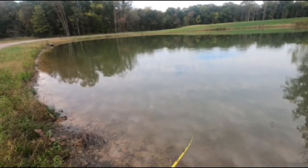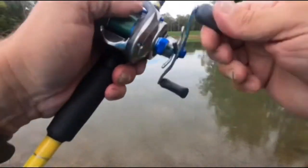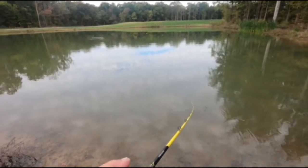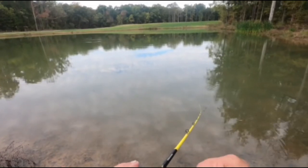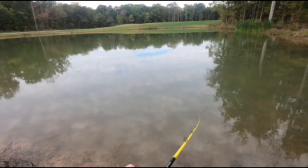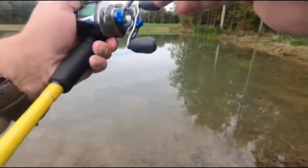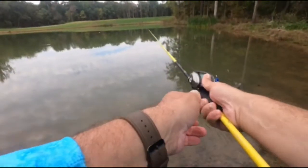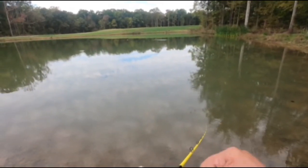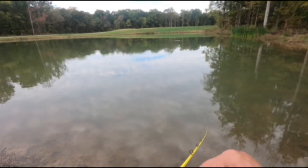Hopefully they've calmed down. But I caught a lot of bass on this spinnerbait in this pond when the conditions were very favorable, in the early spring, before it got hot. Man. Don't mean you will now, but I just wanted to try and see.